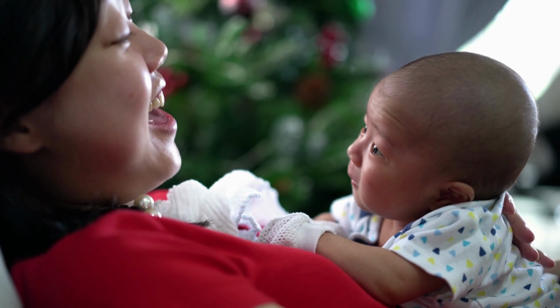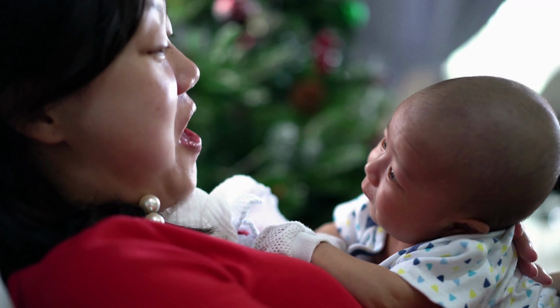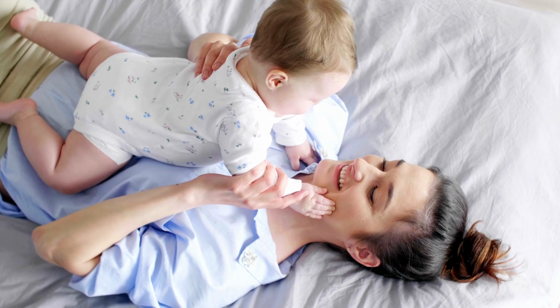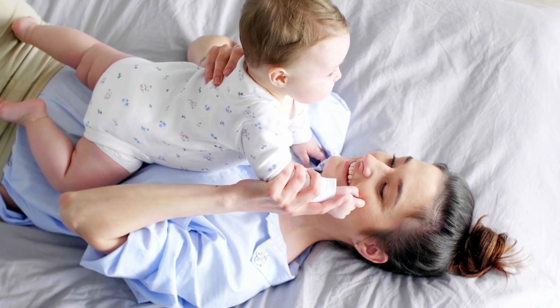They're going to be comforted by your warmth, your natural scent, your heartbeat, and they're also going to be really close to your face, so they're going to be able to look you in the eyes. This can help to deepen your bond. Then as your baby gets more used to doing tummy time like this, you can recline back further and further until you're almost lying flat, and that will give your baby more of a tummy time workout.